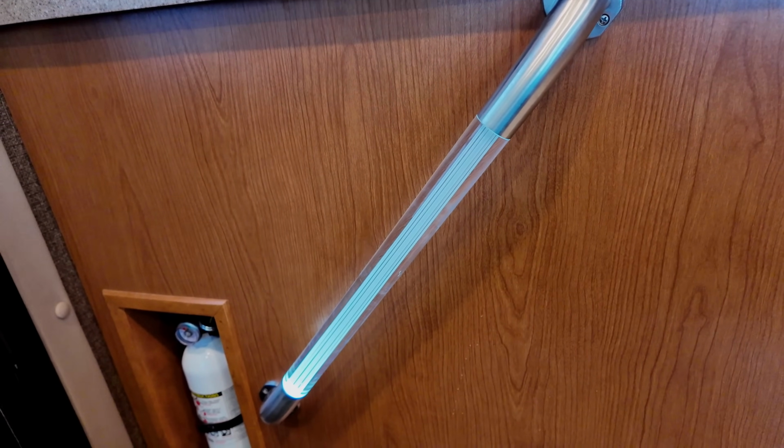So when you first come in, you have a lighted handrail, which is beautiful. Then you're gonna walk into this gorgeous interior. Again, Tiffin is known for its beautiful woodwork, and this does not disappoint. It does look a little bit older, as you can imagine. It is 6 years old, so the decor is a little bit outdated, but it's still beautiful.